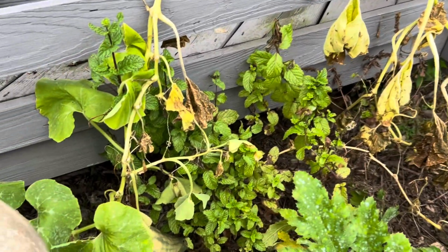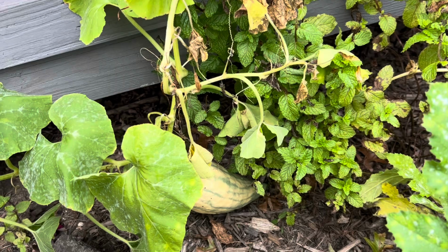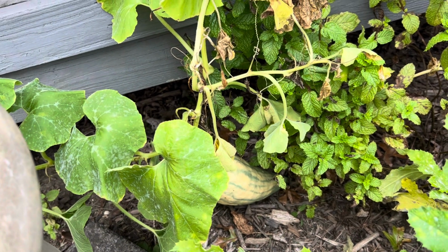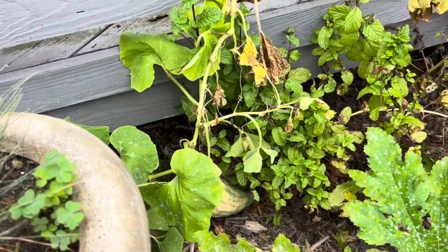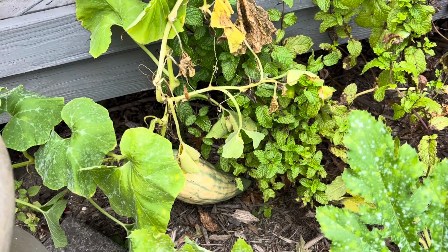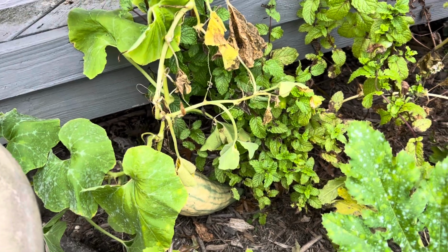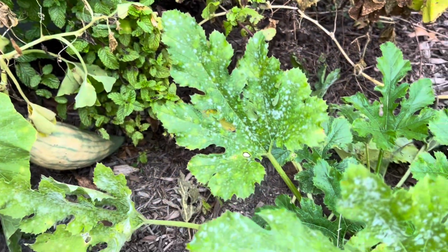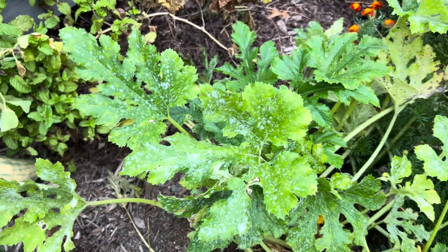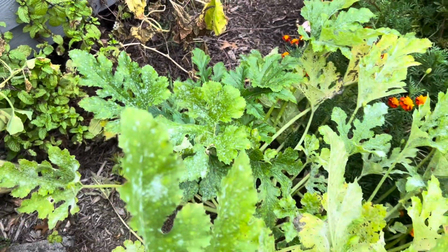This is my candy roaster squash, and I can't take it down yet because my one squash that it gave me has not quite ripened. I think once it gets a little bit of a darker color, I can pull it out. But look guys, I've got powdery mildew and who knows what else. And I'm about to rip out the remaining plants.